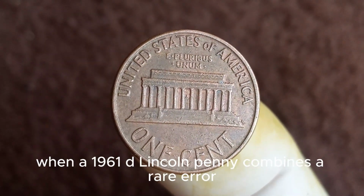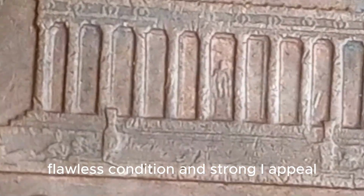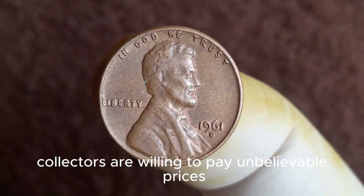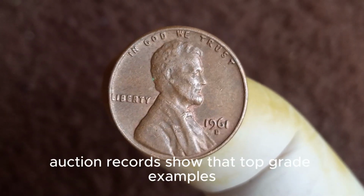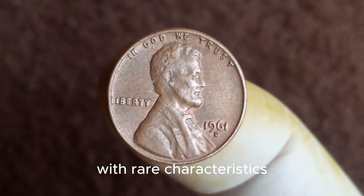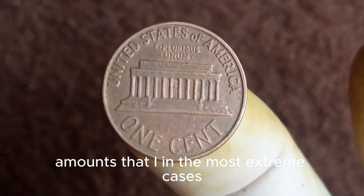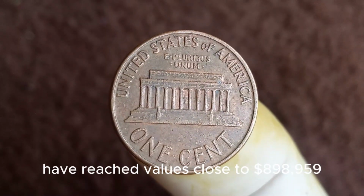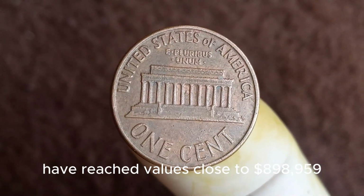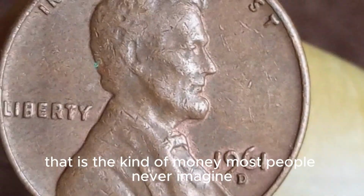When a 1961 D Lincoln penny combines a rare error, flawless condition, and strong eye appeal, collectors are willing to pay unbelievable prices. Auction records show that top-grade examples with rare characteristics have sold for staggering amounts. In the most extreme cases, highly graded specimens with extraordinary features have reached values close to $898,959. That is the kind of money most people never imagine coming from a penny.